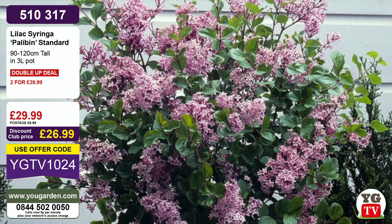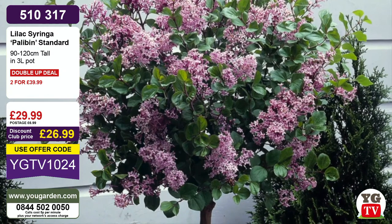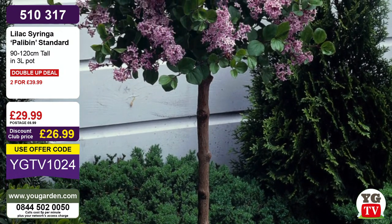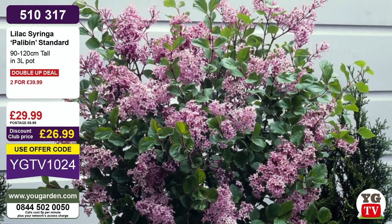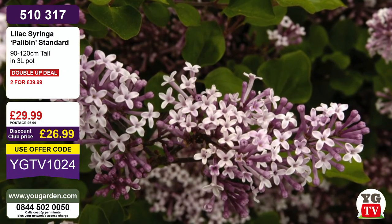These are beautiful, 90 to 120 centimetres tall, £30 each would be good value. It's a double up deal. Two in your basket becomes £39.99, which is glorious. Just, of course, make sure you are using that code. Really lovely balls of colour, which are going to give you very, very fragrant flowers too.